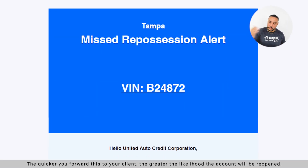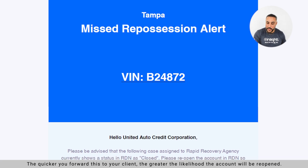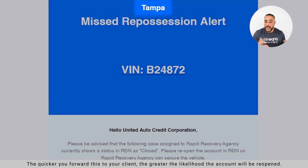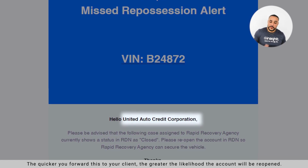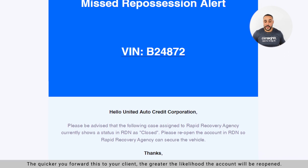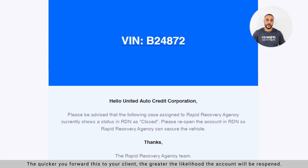But back to this email. Now, every time that you, again, spot a vehicle within Insightt, as soon as it hits pending close status or hold status in RDN, we automatically pre-populate this email. Whatever branch it belongs to, we'll go ahead and name the branch. Whoever that client is, we'll go ahead and display that client information here. And then we have a nice little text: Please be advised that the following case assigned to Rapid Recovery Agency currently shows a status in RDN as hold or closed. Please reopen the account in RDN so Rapid Recovery Agency can secure the vehicle. Thanks, the Rapid Recovery Agency team.